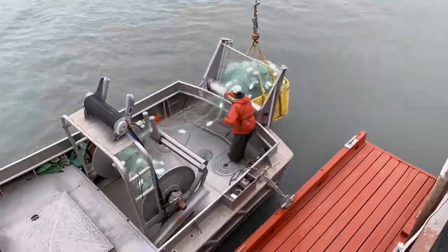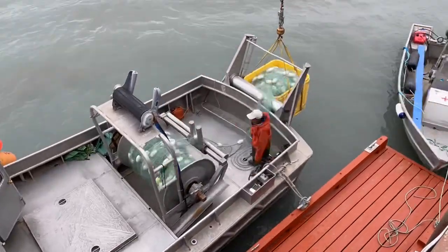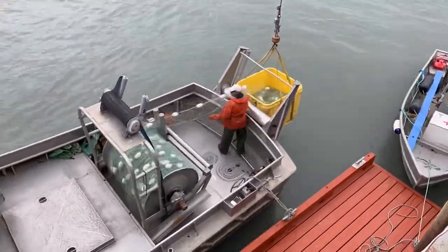This fisherman is swapping out his net for a new one. The seals ate holes in his old one, so he's working on doing that. He actually fishes alone, which I don't know how he does it all by himself.